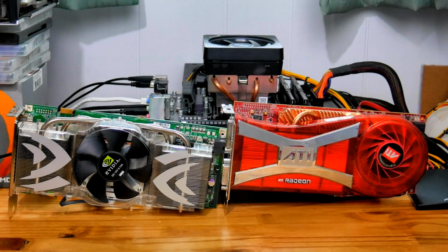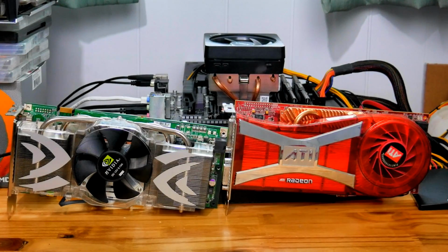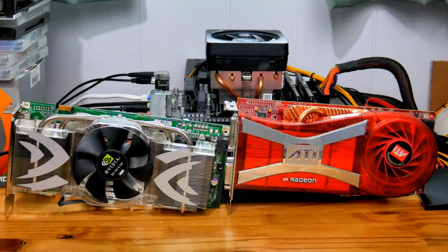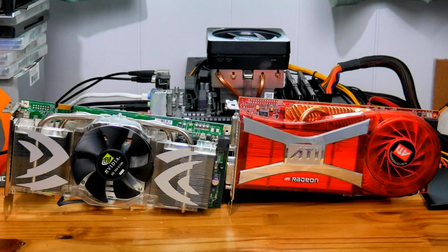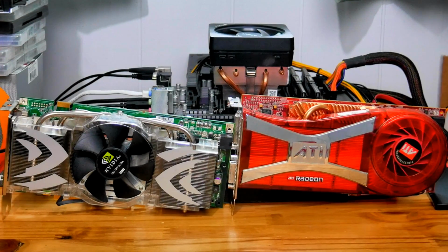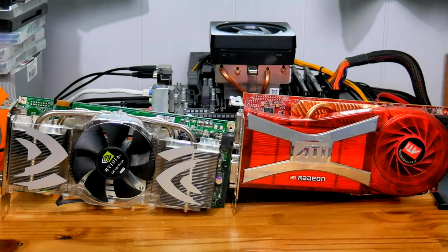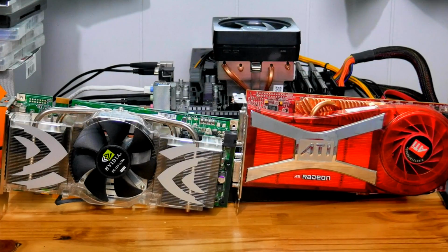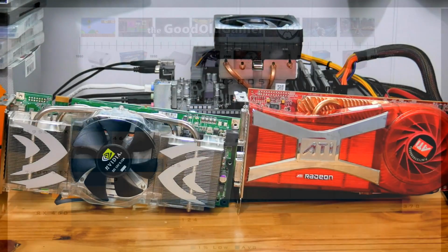And then the 7900 GTX, this was the most powerful graphics card from NVIDIA and significantly faster than their previous flagship, the 7800 GTX. Both of these cards originally retailed for about $500, and we're going to be comparing that to, like I said, basically a $50 graphics card today. So let's go ahead and see how these cards all stack up.